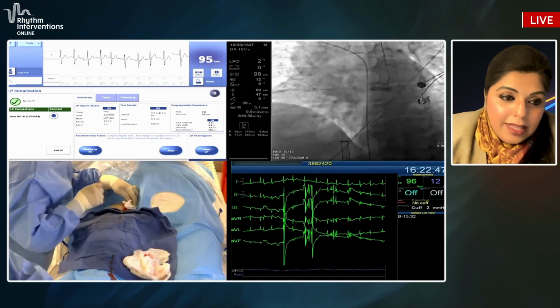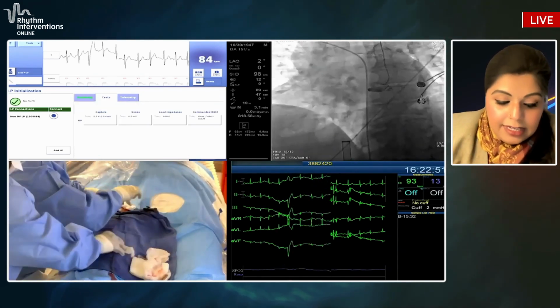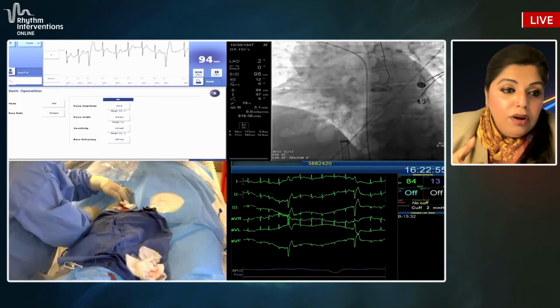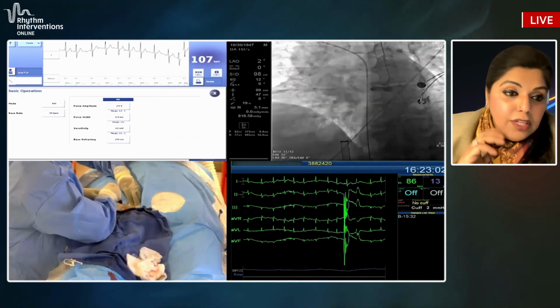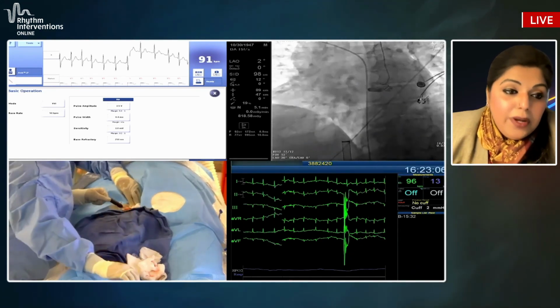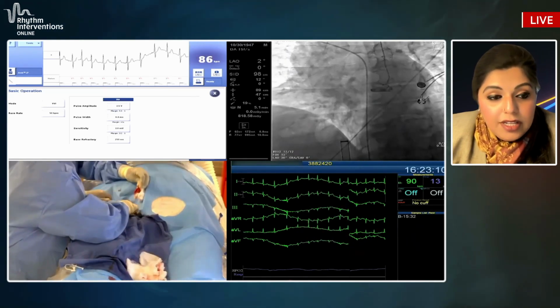I think the important thing is to make sure that you have some way of achieving hemostasis, whether it is manual compression or figure of 8 or whatever tool that you're using, just have it planned ahead of time, because I think that avoiding vascular complications is going to be key in these large bore sheaths.